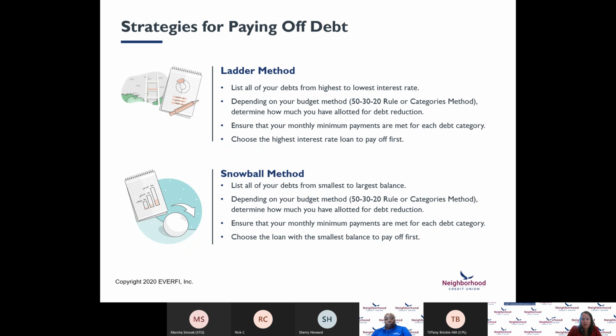So let's see here. Using the ladder method, which debt should she pay off first? Well, we said we're going to pay off the ones with the highest interest rate first with the ladder method. So Marta would pay off credit card A first. It has a 23% interest rate and her balance is $400. So she has $170 left over, remember, and she could put all of that towards that credit card.